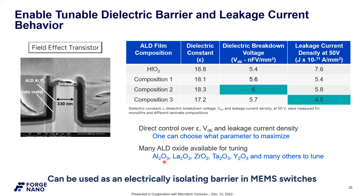Moving on to the next example of dielectric barriers, I wanted to talk about hafnia. It's certainly the most well-known ALD dielectric out there. This is what Intel used in their logic as their logic gate, all the way back 12, 15 years ago. So, if we want to use hafnia as a dielectric, but let's say for your application some of the properties of hafnia aren't quite good enough, say dielectric breakdown or leakage current.